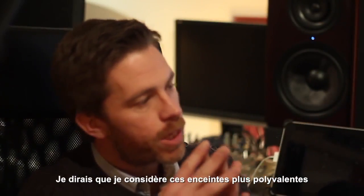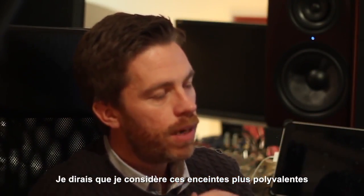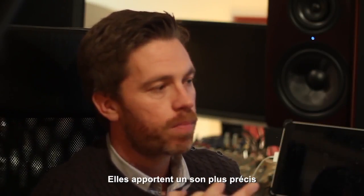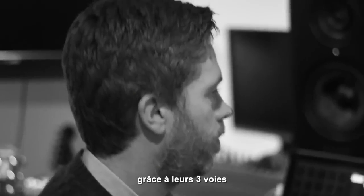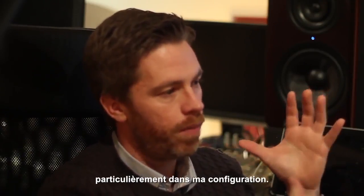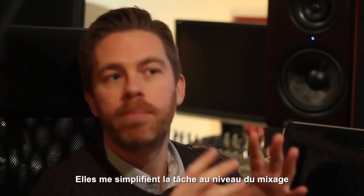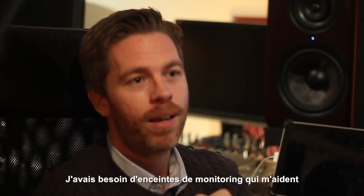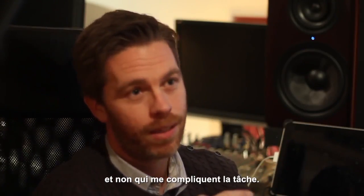I think I would sum the speakers up by really saying that they're much more flexible than other speakers I've worked with. They're much more detailed because of the three-way and the depth of field, the stereo imaging, the sub. Everything works, especially on a room my size. It just makes mixing a lot easier. And for me, with the turnover that I need, a speaker that will help me and not hinder me.